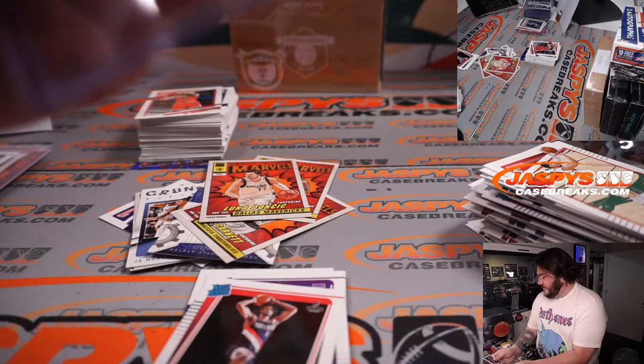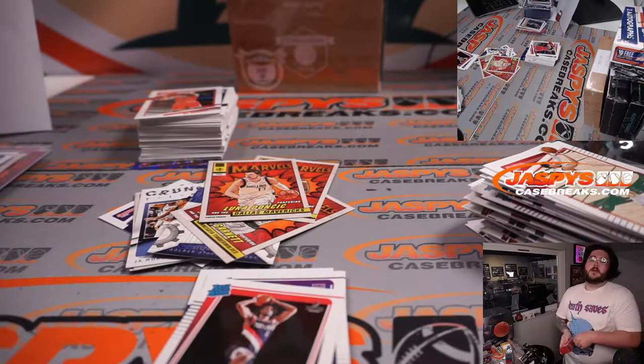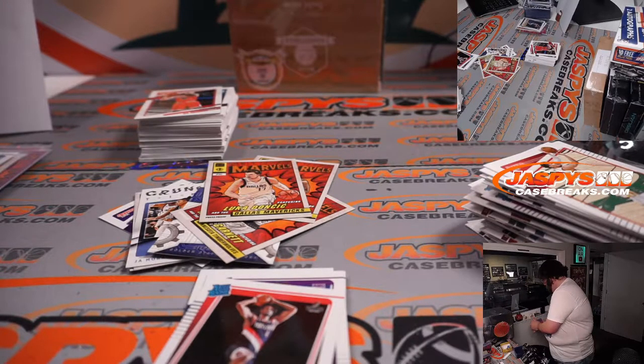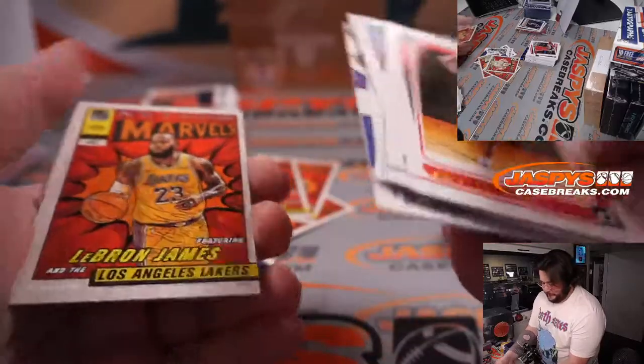And you get some more Topps as well. Yowie wowie. All these nice rookies, all these numbered cards. We like a little bit of that in our 20-box break. We got six more boxes and then the basketball still to go as well. Little stack here. Nice Net Marvels LeBron.